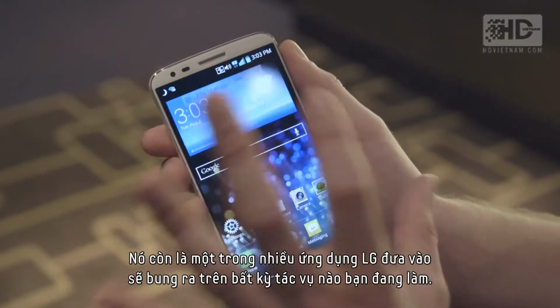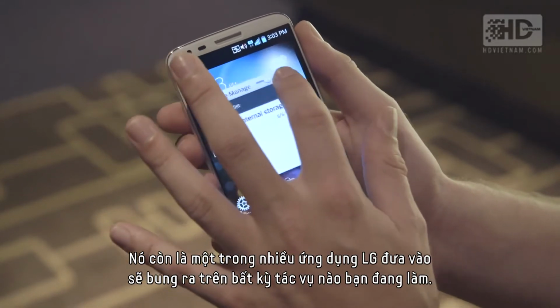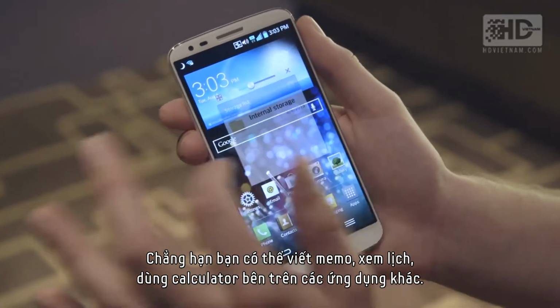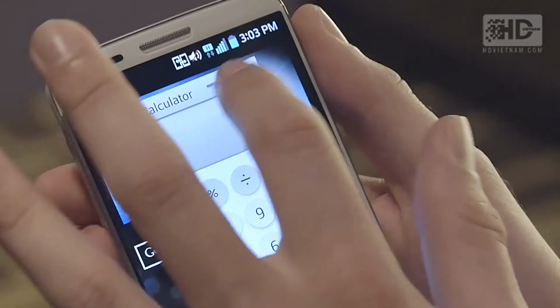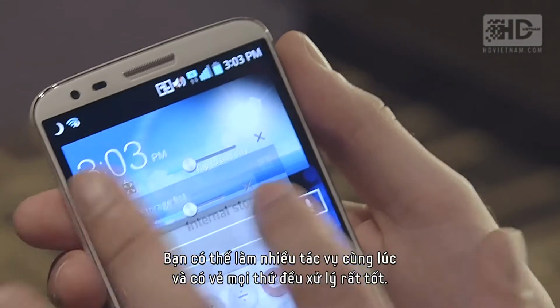It's also one of a bunch of apps that LG has that will actually pop over whatever you're doing. So you can take a memo or see your calendar or use a calculator over top of another app, and you can use a bunch of them. You can handle the transparency. You can really do a bunch of things at once on this phone, and it seems to work really well.